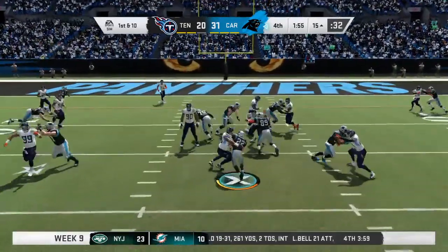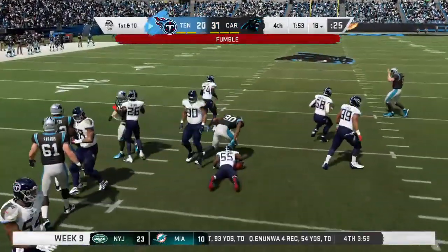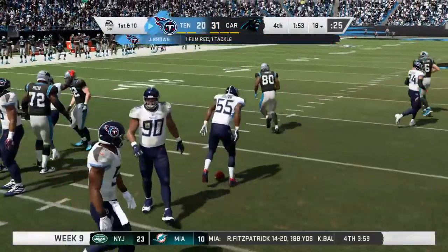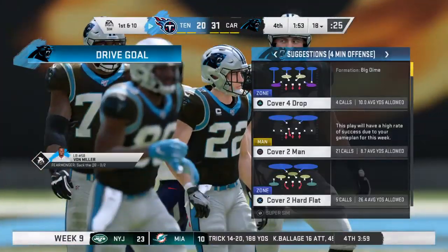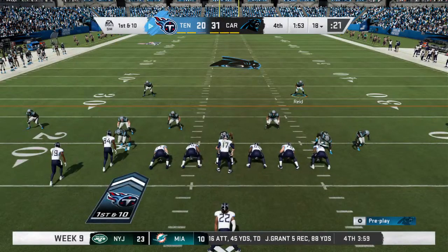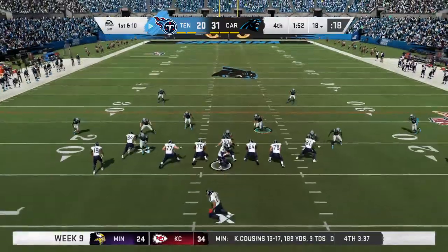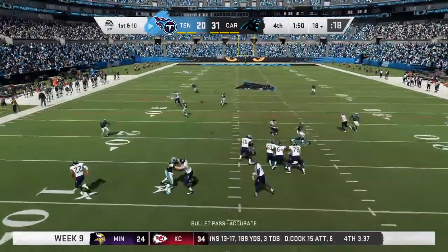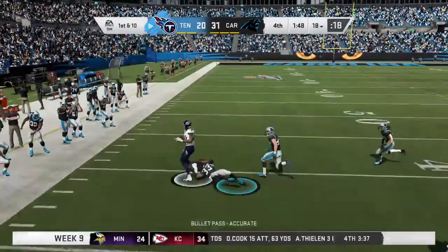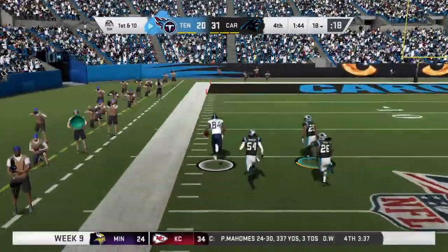Now a run with McCaffrey. The ball's out. McCaffrey lost it. It's picked up by the Titans. And a big turnover there as his guys will get the football back. Following the fumble recovery, Tannehill. Oh, he breaks a tackle, and he's got an alley.